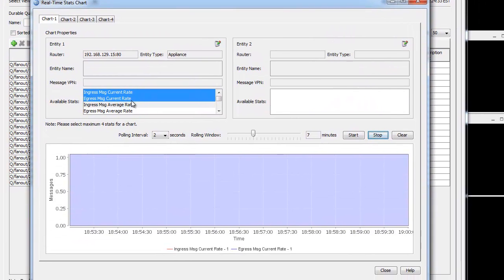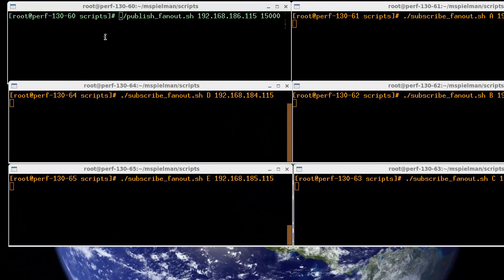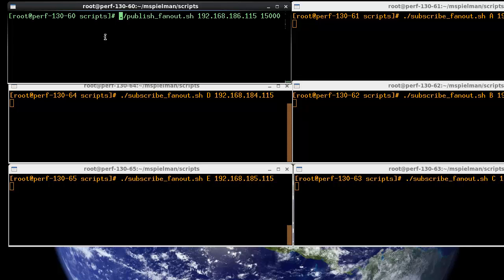And again, we'll use the SolAdmin stats charting to monitor the ingress and egress message rate to watch this demonstration. And a 7-minute window should be sufficient, as we'll run the test for 5 minutes. So let's start this up, and initially you'll see 0 messages per second because there is no traffic flowing. This time, instead of a staggered start, we'll just let all 10 clients join in and blast messages at the system. And we'll get right to the 1.5 million messages per second egress. So let's start up the clients.